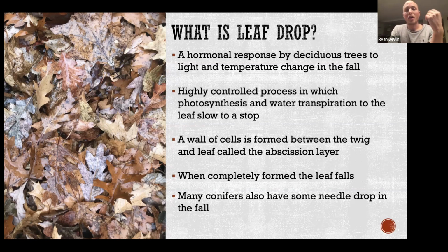While this is happening, a wall of cells is formed between the twig and the leaf stem, and we call that the abscission layer. As that layer is being formed, the vascular system between the leaf and the tree is being cut off. And when the abscission layer is fully formed, the leaf falls.